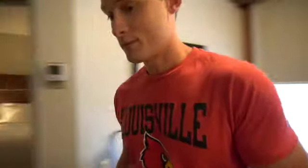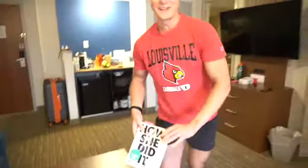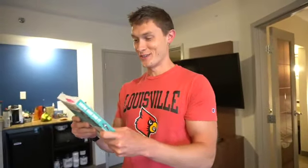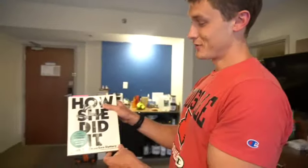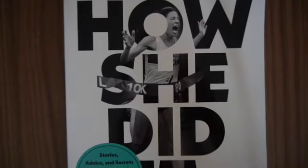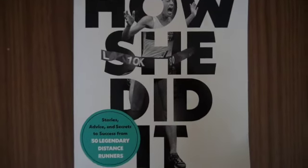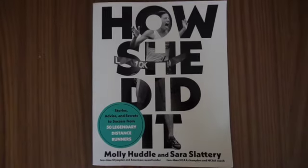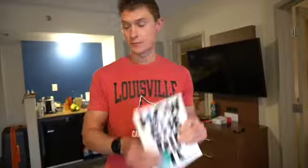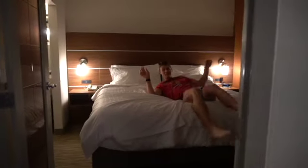And I want to point out Abby's book as well, because I do find this cool. We were reading together on the plane. As she was reading, I was reading over her shoulder. I don't know if that's rude. But she's reading a book called How She Did It, and it's a collection of writings from female runners currently in the sport right now. Great perspectives from really amazing athletes, so it's really inspiring. So perhaps, I got so dizzy doing that.